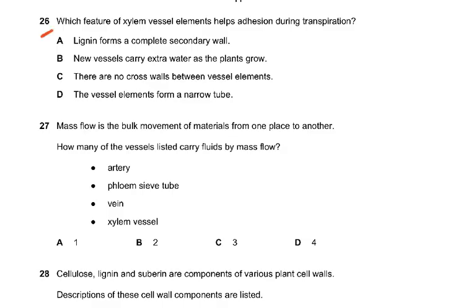Question number 26. Which feature of xylem vessel elements helps adhesion during transpiration? Adhesion is, of course, the ability of the water molecules to stick to the sides of the vessels. Lignin forms a complex secondary wall. No. New vessels carry extra water as the plant grows. No. There are no cross walls between vessel elements. Well, that's not adhesion. We're talking about adhesion. Adhesion is the ability to stick to the sides. So the important thing was D, the vessel elements form a narrow tube.